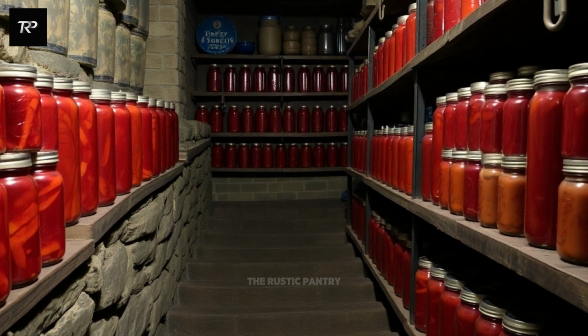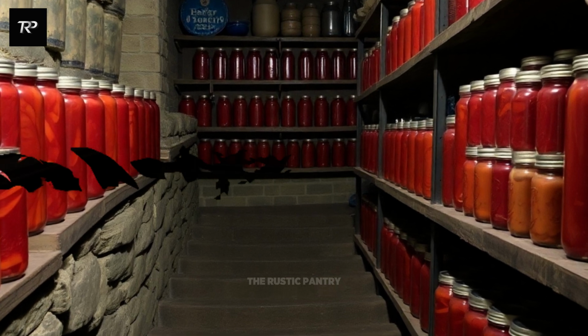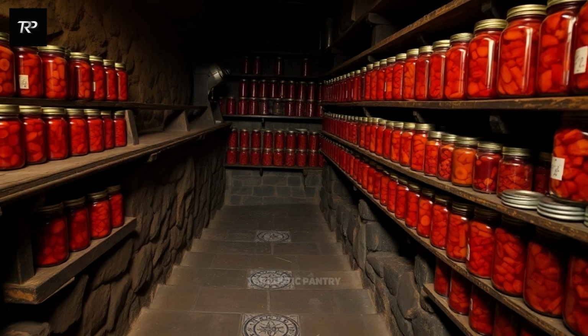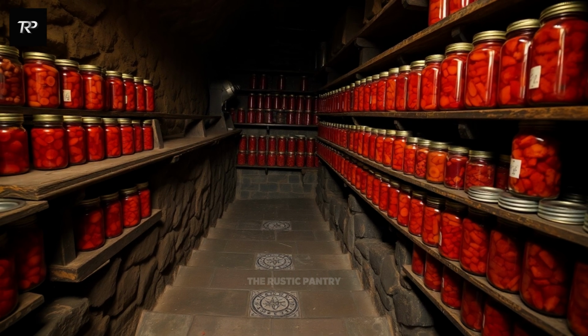You touch a jar and wonder, did great-grandma can this way? Probably. Maybe even on the same stove, with the same pot. You aren't just preserving food down here. You're preserving time, holding hands with the past, even if just for a moment.